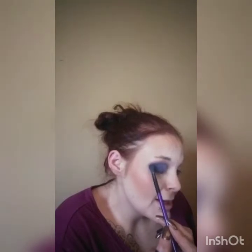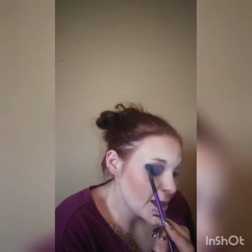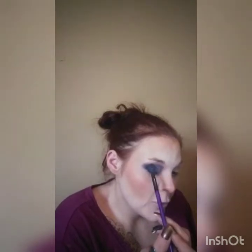Alright, now that we have all that blended, we're going to go back in with our original color we put in our crease, and it's that sapphire, but you want a little bit bigger brush, and you're just going to do a couple dabs. Tap off all the excess, and you're going to blend your edges, just a light touch, to give it a little bit more dimension.